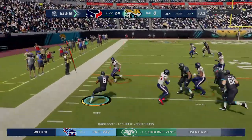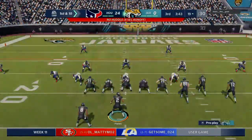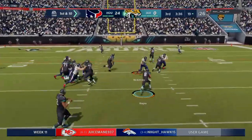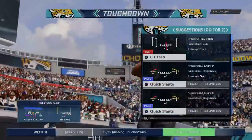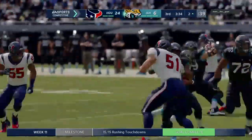Now left side on the swing pass. And inside the 20 before he's brought down. Rookie quarterback, rookie running back. They team up there to pick up the first. 10 at the 19-yard line. From the gun, he'll hand this off. And he takes it in. Touchdown, Jacksonville. A great effort there with touchdown number 7 on the year.